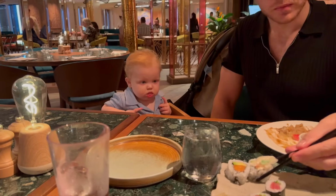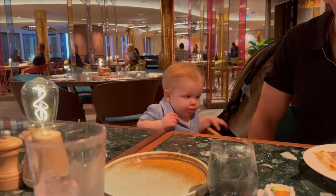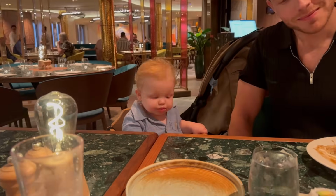Even Stanley wants a piece of the action. Stanley, do you want some sushi? Stanley's so curious about all foods. I don't think wasabi though is going to be your thing, little man. No, sorry, little man. No sushi for you.